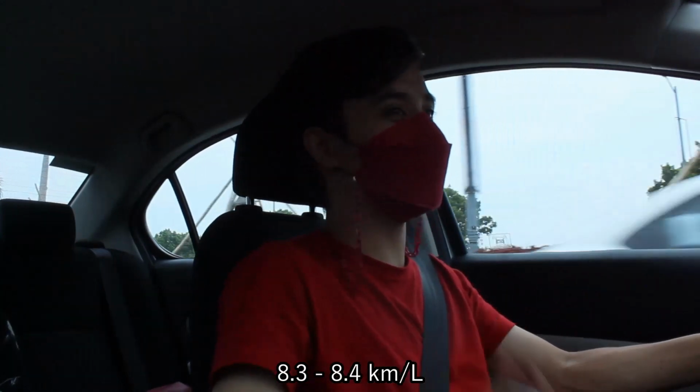Like every freaking Honda City I reviewed, even the old one, my fuel consumption now is still 8.3 to 8.4 kilometers per liter. So yes, fuel consumption is consistent throughout every Honda City. And then now, let us try sport mode. It's way more responsive.